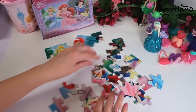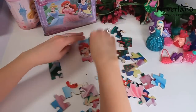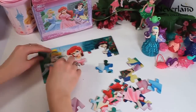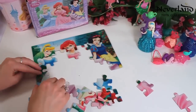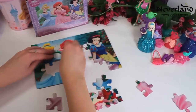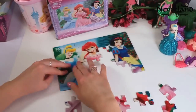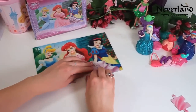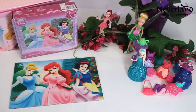Put it together. You can see Ariel's face and Cinderella's. There's Snow White. And there you go! So today we opened Tink's Pixie Sweets Bakery, and we also had a fun puzzle in our treasure box.